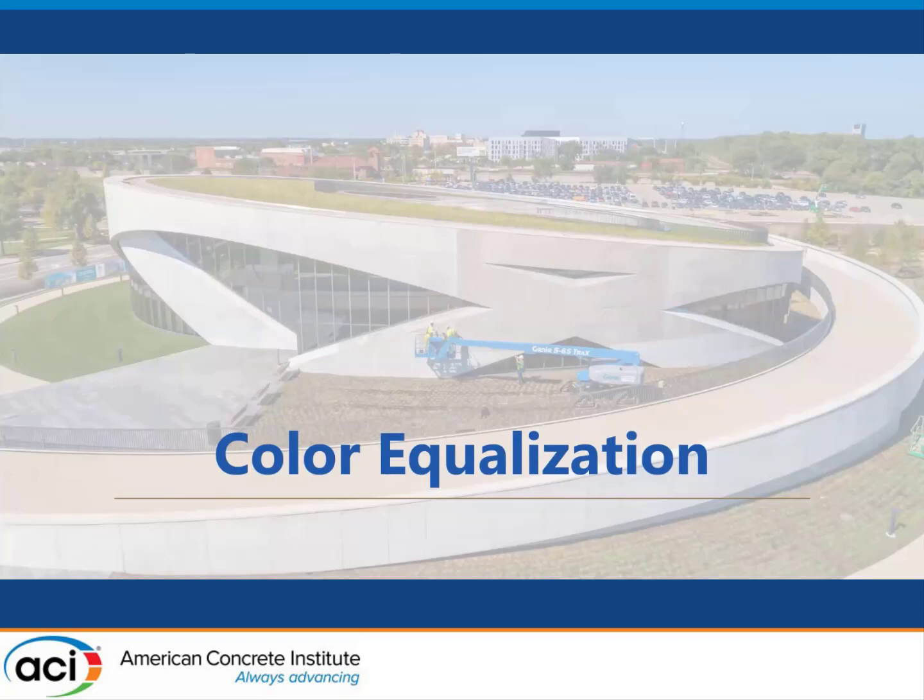But color equalization is a huge problem for us up here because, like today, for instance, we had an 18-degree temperature swing between 8 in the morning and noon. So you can imagine the different moistures in the air throughout that time, and then we had frost overnight. That's a nightmare for these precasters as they're going from pour to pour.